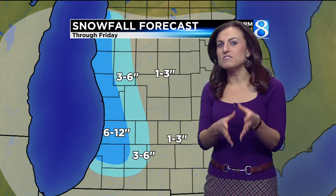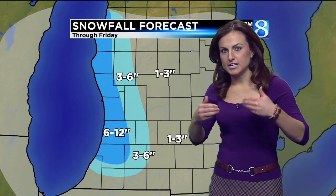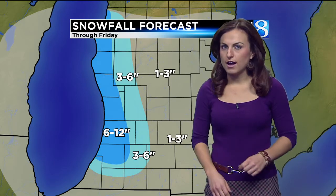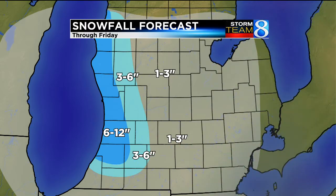Looks like the heaviest of the snow is actually going to come Thursday into Thursday night. It'll take its time to pick up in intensity tonight, and then it'll tend to taper off on Friday as well. So you are going to be doing a little shoveling just about anywhere you live, but the heaviest amounts are going to be to the west, right along the Lake Michigan shoreline. And then more snow is to come over the weekend. Matt has details with the 8-day forecast.